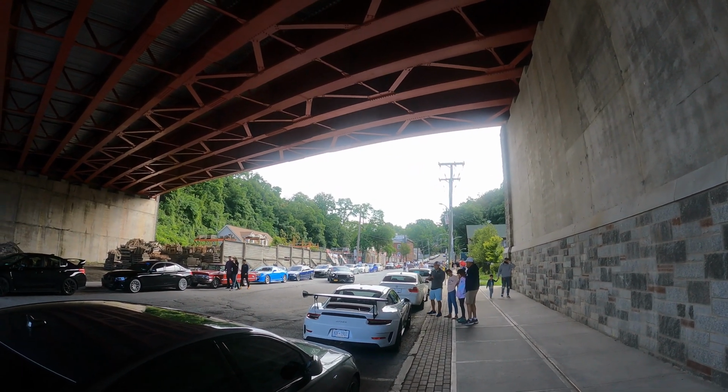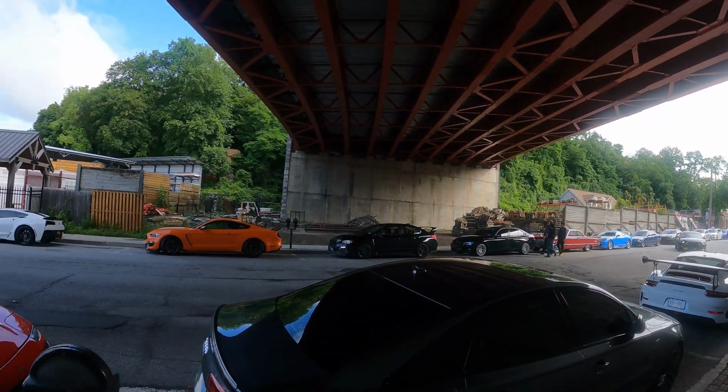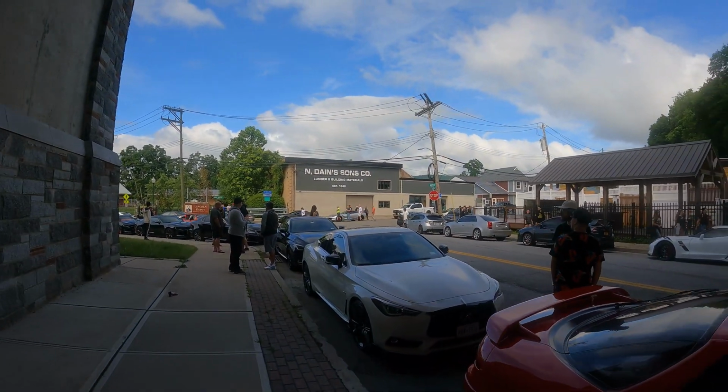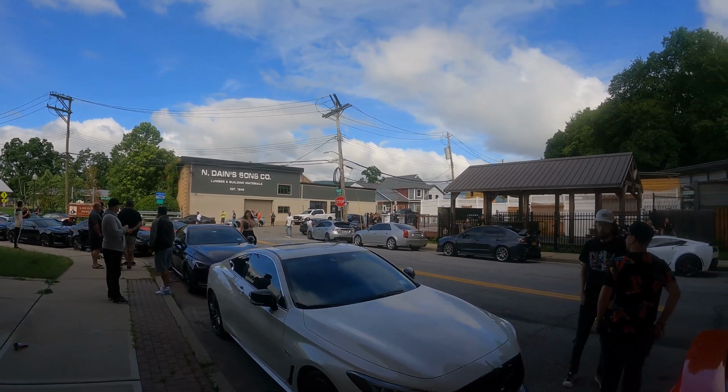So let's walk around and see what we find. Waiting for one of my people to come in. He has an Evo. Oh, here comes the FC RX-7 from last time.